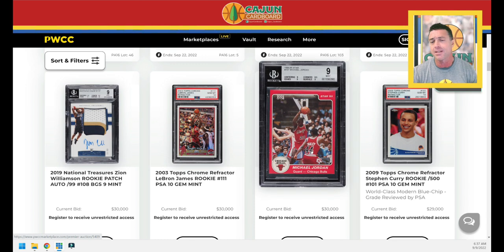Right now, the talk about this card is, do you keep it in the BGS or do you try to cross it? Is a BGS 9 worth more than a PSA 8? Should it be? Should a BGS 9 be worth more than a PSA 8.5? Who knows? I don't know. Nobody knows what's going on. It's chaos in the star world right now.